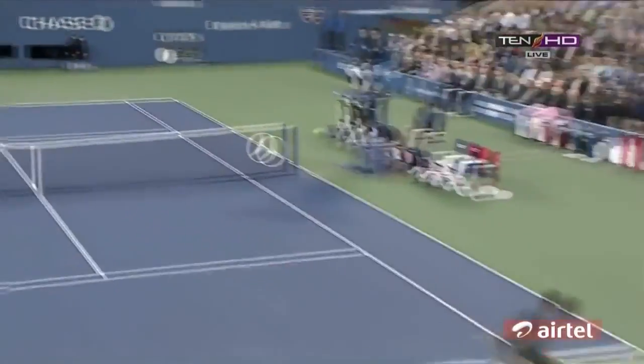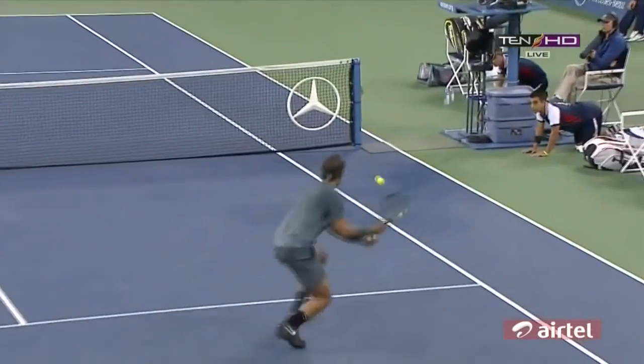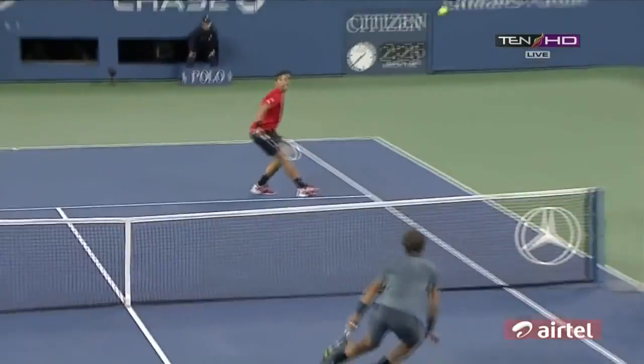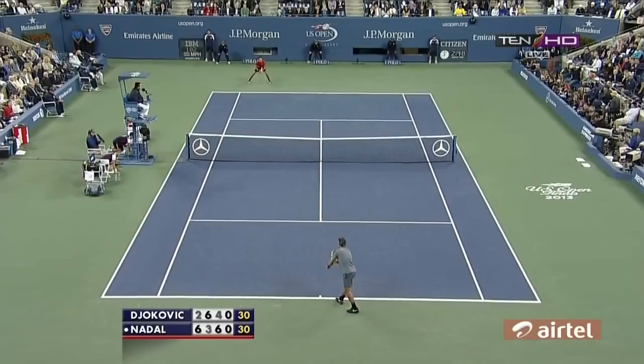Very hard to do, to pull Nadal up to the front court. That drop shot behind the baseline, and then this is the payoff. See, after the drop shot, Djokovic moves in to take the next.